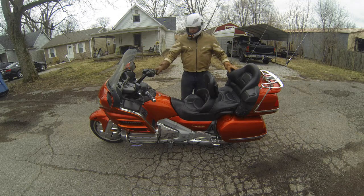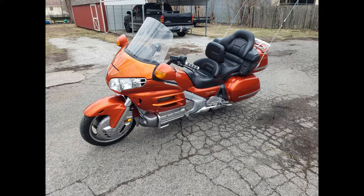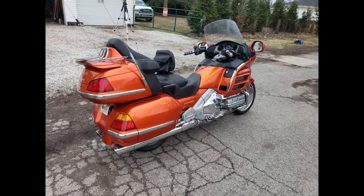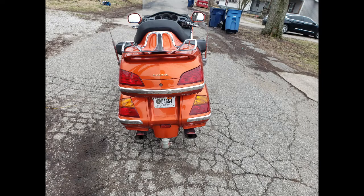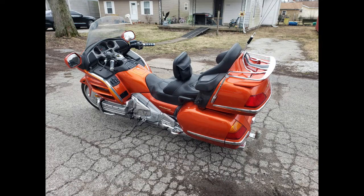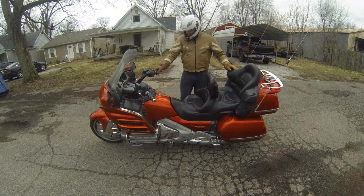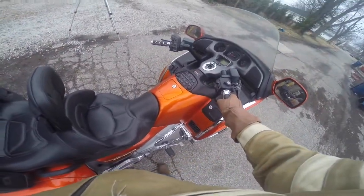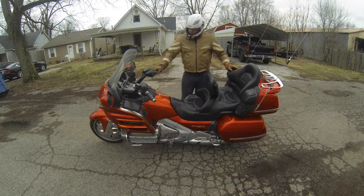Okay, so here we have a 2003 GL1800 Goldwing in orange. This is the non-ABS model. We're doing a full part out. So I'm gonna do the walk around. You can hear the engine running, and then we're gonna take it for a spin.